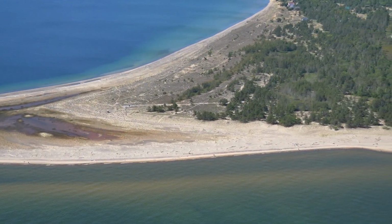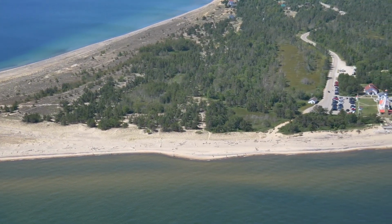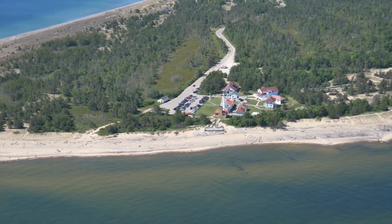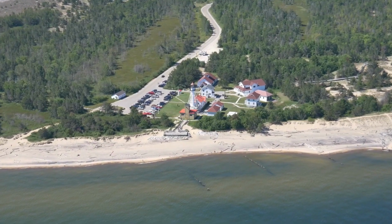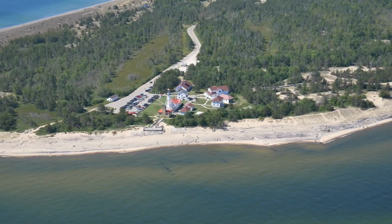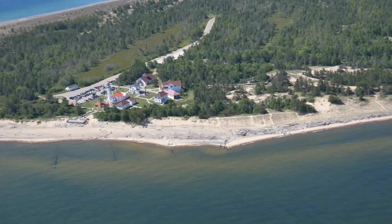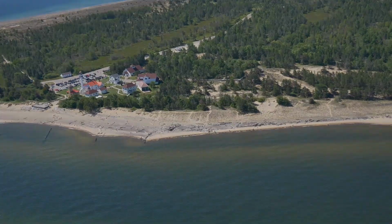The Whitefish Point Light Station was established by Congress in 1849. Since then, a life-saving beacon has illuminated these dangerous waters for mariners continuously. Today, the Whitefish Point Light is the oldest operating lighthouse on Lake Superior. The present light tower was constructed in 1861 during Abraham Lincoln's administration.